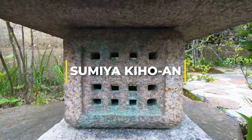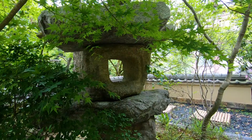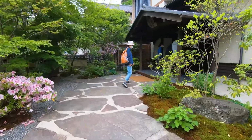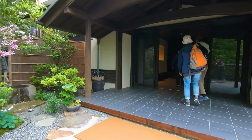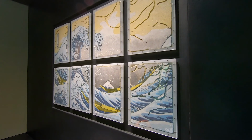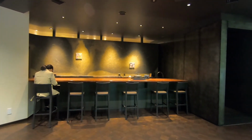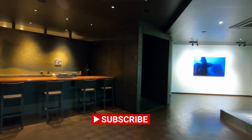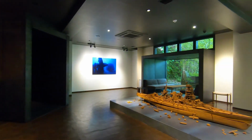So here we are at Sumiya Kiho-an, located in the Yunohana Spa Resort. It is surrounded by idyllic and lush nature, making it an outstanding relaxation venue and an unforgettable experience. Now, as soon as you walk in, you can see the spectacular design of this Ryokan, with numerous artworks on display and a museum-like interior, expertly using natural light.